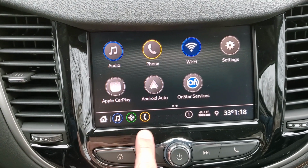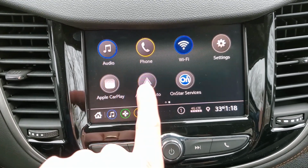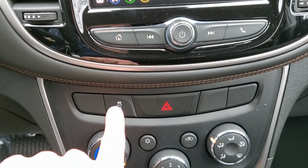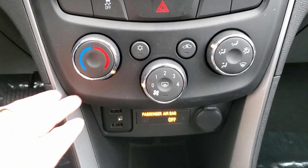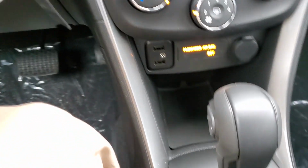You've got your basic navigation buttons down here. You can do navigation through OnStar or through your Apple CarPlay and Android Auto. OnStar will have a charge to it. Here we go. Traction control. You've got your hazards there. Climate control with air conditioning too. Again, your USB and auxiliary ports and a 12-volt outlet down below there.